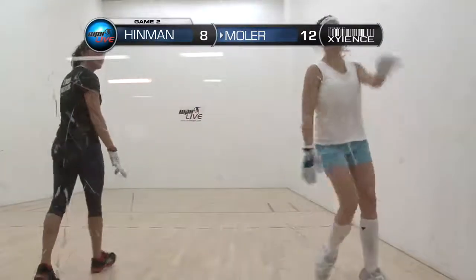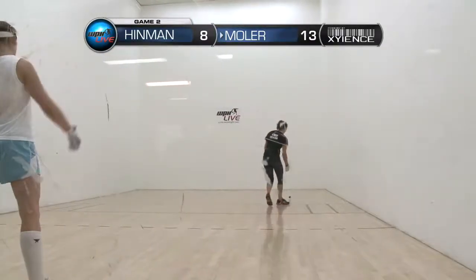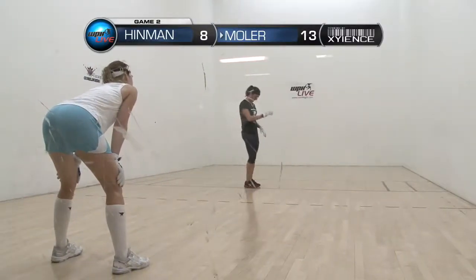Nice shot there from Ashley. Look at her push that ball down the right wall. Just a beautiful shot there, keeping it off the back wall. And Dave, you know that's not easy to do when you're driving the ball overhand.